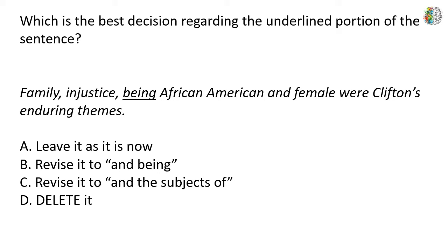Okay, now let's look at the next one. Which is the best decision regarding the underlined portion of the sentence? We've been given, "Family, injustice, being African American, and female were Clifton's enduring themes." We want to decide, do we leave that underlined word "being" as it is? Do we revise it, or do we delete it? Like we talked about, the first thing we're going to want to look at is, should we delete it? Does that word "being" need to be there? And it looks like it does need to be there. There's no reason to delete it.